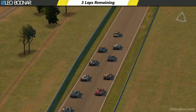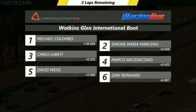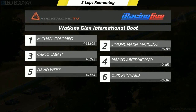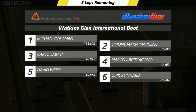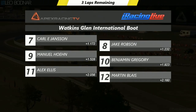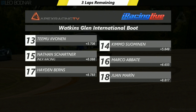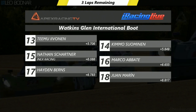Yeah, why not? Well, we've got a reasonable time to go through it all, so let's start. Michael Colombo is on the pole position for the race. Simone Maria Marcheno, I think, is starting in 2nd place. 3rd is Carlo Labate, with Marco Argiacono, I think, in 4th place. David Weiss in 5th. Dirk Reinhardt in 6th. 7th, Carl Jansen. 8th is Jake Robson. Manuel Huen in 9th. And Ben Gregory in 10th. Alex Ellis in 11th, and 12th is Martin Blaise. Then we're into the GT3 German category, and it's Timo Leivenen in 13th, or 1st in that category.